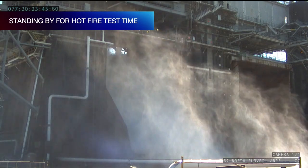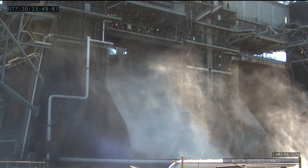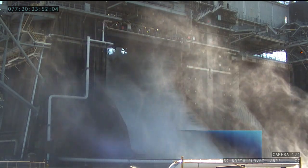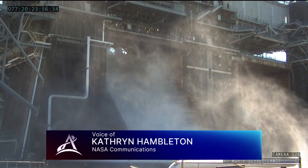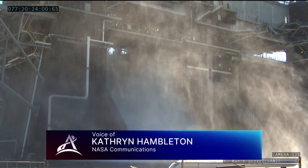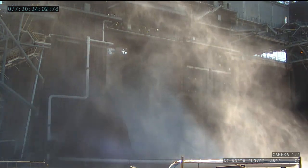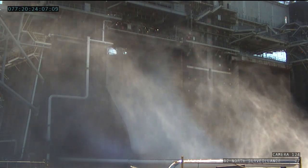For the Artemis 1 launch, there will be a built-in hold before the go-no-go poll to go into the terminal count with the last 10 minutes of the countdown. This isn't quite the same, but it is similar. The team takes a look at the data from the vehicle and the facility and ensures that everything looks good before proceeding into the terminal count. So we're just a little more than 10 minutes away from our T0 time now to fire up the engines.